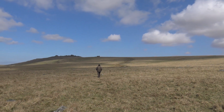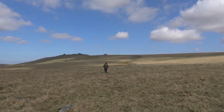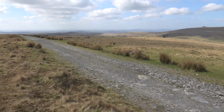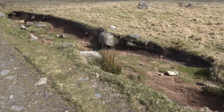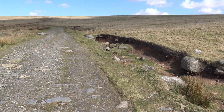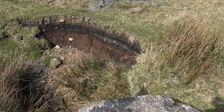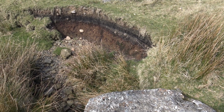There's the track we're aiming for that comes up from Four Winds car park normally and goes up alongside. We're on the track now. I've seen the black soil around here and there. Yeah, but it's in a band. Straight layer across. Yeah.